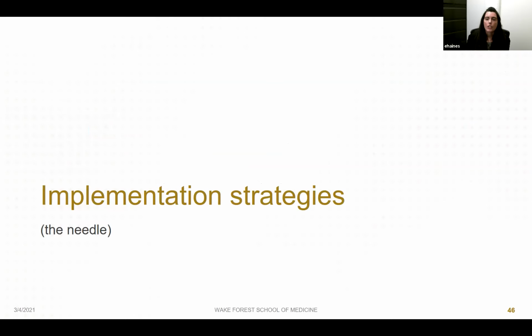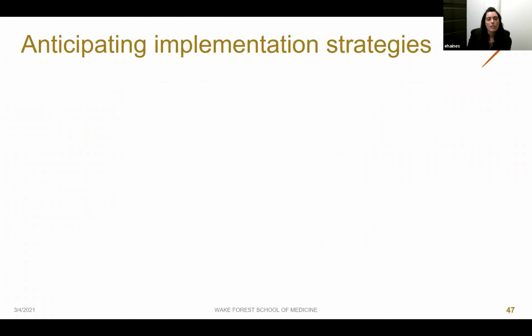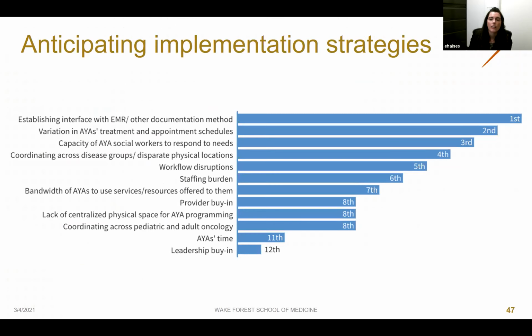Once we'd adapted our intervention to align with context and identified modifications needed to deliver it, we sought to address remaining gaps between intervention and context by anticipating implementation strategies needed. We used ethnography data as source data to generate a list of potential outstanding barriers to NASB implementation. We then leveraged our design team to prioritize these barriers and collaboratively identify implementation strategies to address them. And this figure shows the design team's ranking of potential barriers from most to least salient. For example, this top barrier is related to NASB's interface with the electronic health record.